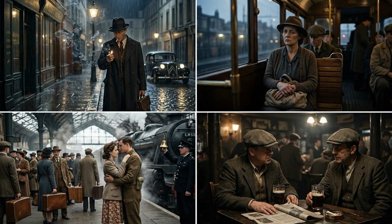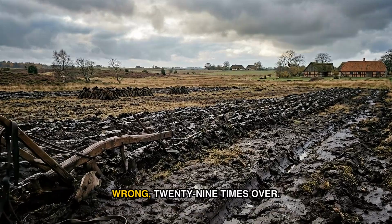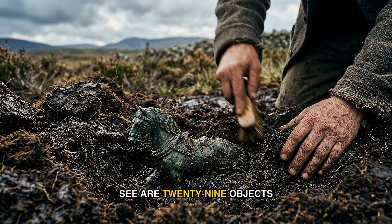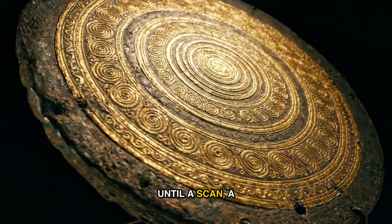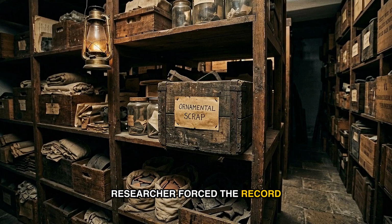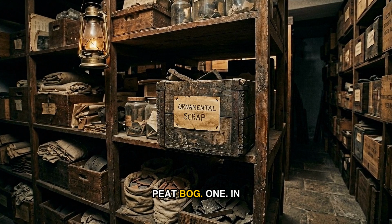Historians looked at every one of these and said no. They were wrong 29 times over. What you're about to see are 29 objects that museums shelved, mislabeled, or refused to display until a scan, a test, or one stubborn researcher forced the record open. Number 1 is waiting in a Danish peat bog.